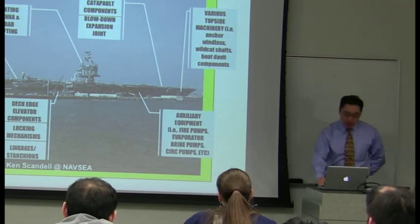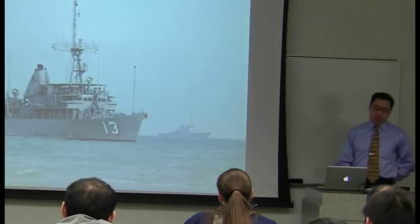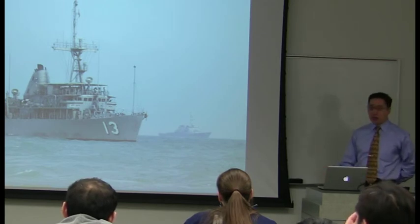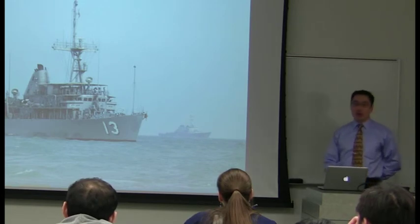But there's one application that really stands out, and it revolves around this. These are minesweepers, otherwise known as mine countermeasures, MCMs. So they play a real critical role, obviously, in the fleet.